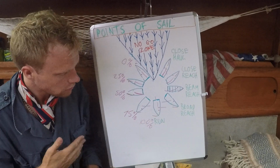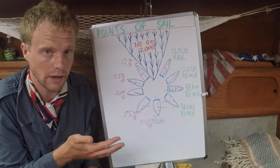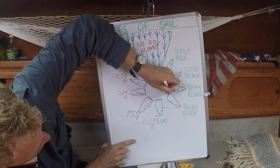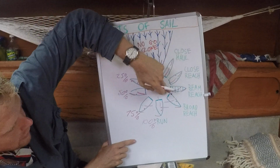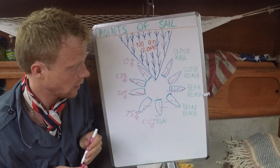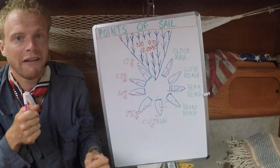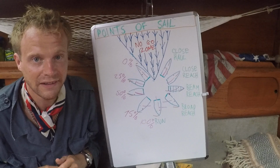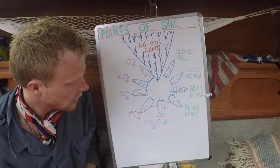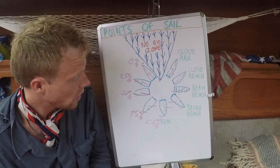Broad reach, we're sailing downwind at this point, okay, but it's still coming slightly from the side. The wind is going to be hitting about here, isn't it? If you imagine these arrows, they're going to hit about here, right? So that's 75%, okay? And then we have a run. 100% out.